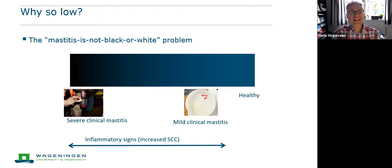Well, because mastitis is not black or white. We have definitely healthy cows, with no clinical signs, no increased somatic cell count, no intramammary infection at all. And we have severely clinical mastitis, everything wrong, the cow is very, very ill. The healthy cows and the severely clinical mastitis cows are the easy ones. But in between, there's a gradual decrease or increase of mastitis.